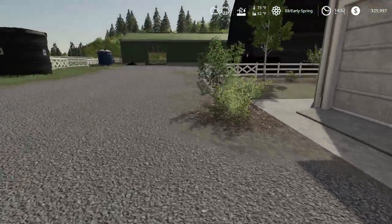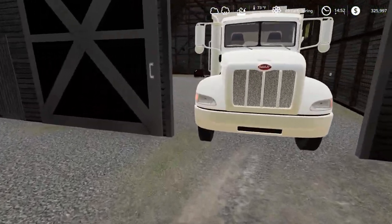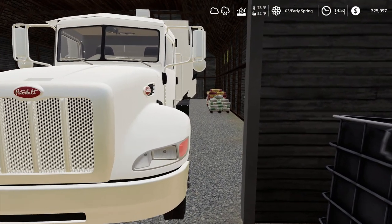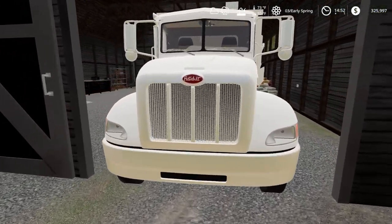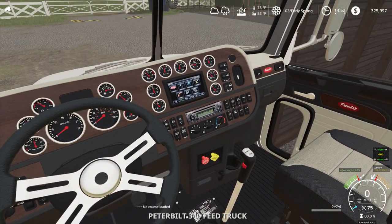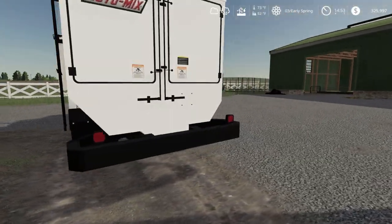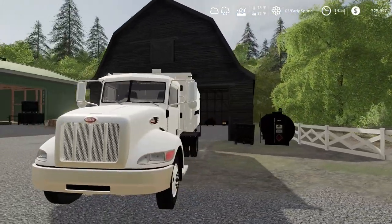Alright, well, we made the deal. $40,000 for this Peterbilt. It is a pretty nice truck. Can't really look at it in the barn here, so I think I'll start it up and pull it out so I can show you exactly what this truck is about. As you see in here, it's a pretty nice interior. Single axle. It has a Roto-Mix feed wagon on it.